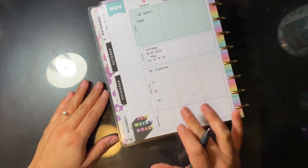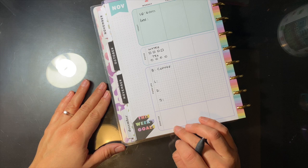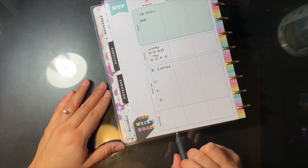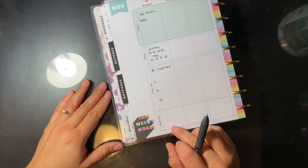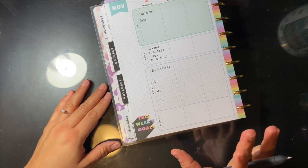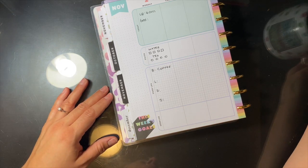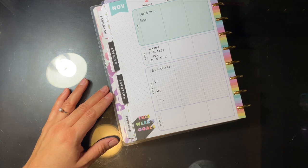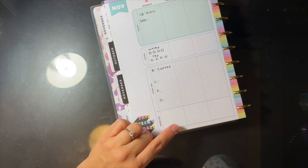And then down here, I put any pain. So right now, my teeth are kind of giving me a hard time, but I'll fill this out tomorrow morning. But yeah, I'll put if I have a headache or if I have, like, I've had problems with plantar fasciitis in the past. So I'll write that down, kind of write down what I did. I've got some special cream and stuff to put on it. And just any pain that I'm feeling, or any pain medication that I take, I always write it down.